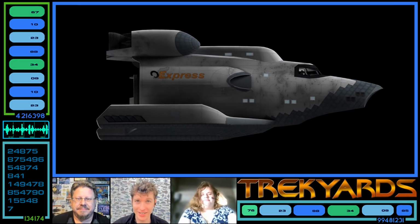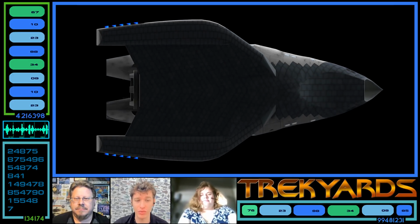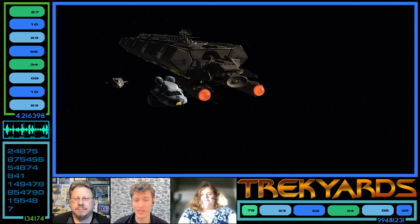But these ships started the naming convention for cargo haulers, which over many years and different iterations eventually resulted in the very popular Class J transports that were seen in the NX era.